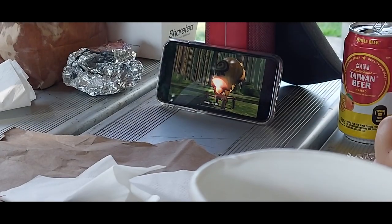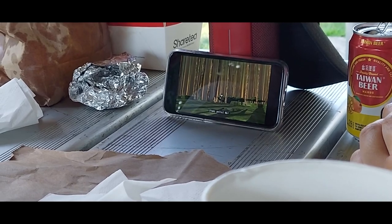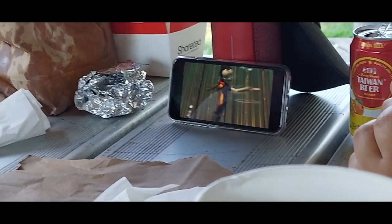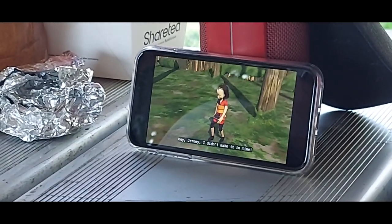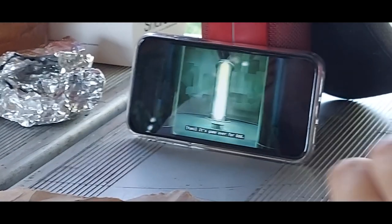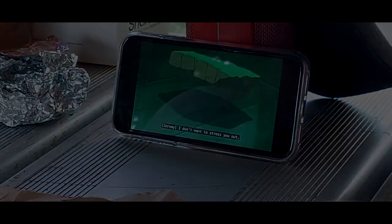So during the eating part of our picnic, we were watching an episode of Code Lyoko. This is what it is. We used to watch this a lot when we were kids, so it was like a nostalgia trip. We just binged the first two seasons last year.